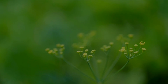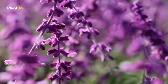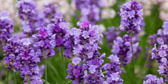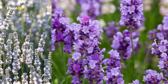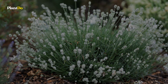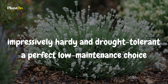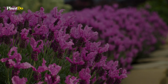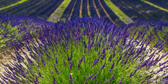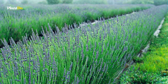Let's jump right in. Starting our list at number 1 is lavender, probably the most iconic and beloved flowering herb out there. Did you know that while lavender is famously recognized for its rich purple flowers, this versatile herb also comes in stunning shades like soft white, gentle pink, and even deep blue? Lavender isn't just beautiful, it's impressively hardy and drought-tolerant, making it a perfect low-maintenance choice for both gardens and containers. Its elegant, shrub-like form creates an ideal accent for flower beds, borders, or even charming miniature hedges. Just give it plenty of sunshine and well-draining soil, and you'll have a thriving plant that's both practical and stunning.